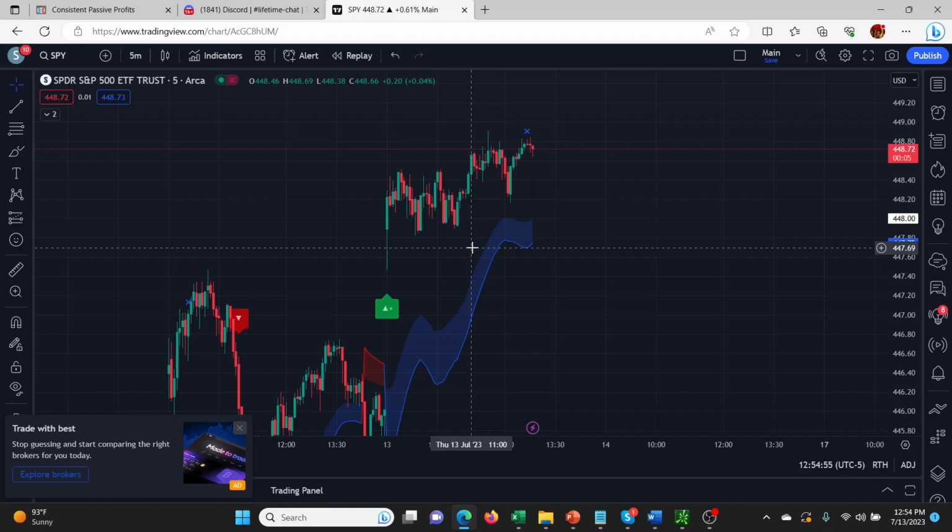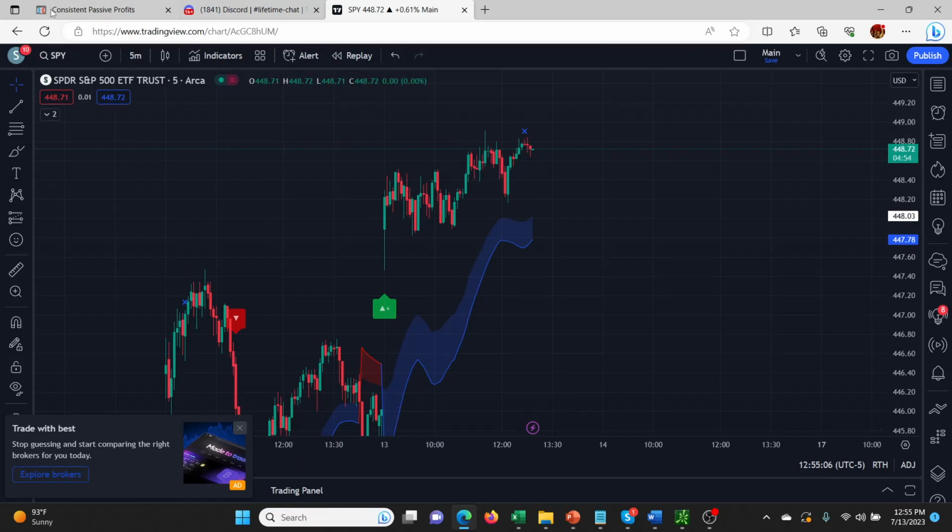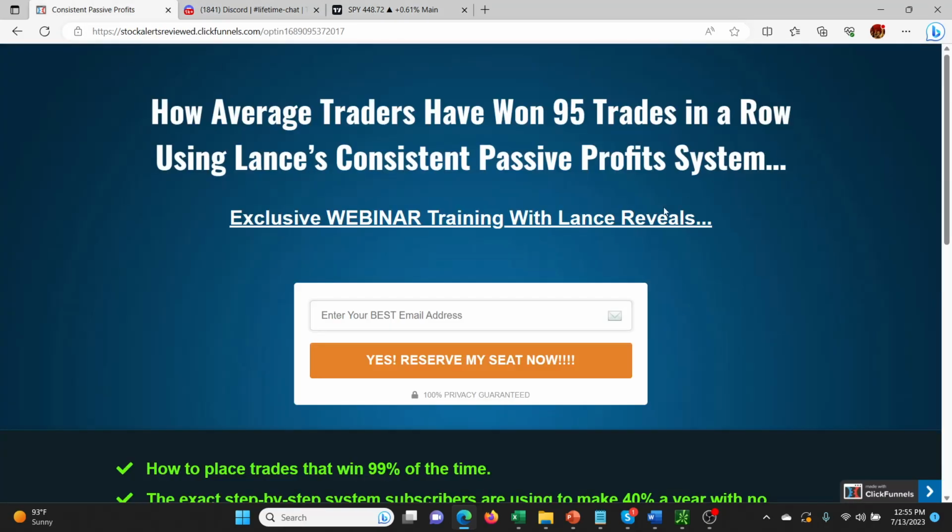But there's another key to it. If you take it to the futures level, so you do it on the futures, it is massively beneficial in terms of leverage, and the amount of capital you can use is much, much less than if you do it on, say, SPY. So, again, I've never lost a trade with this system. Lance taught me this. I wish I'd learned it 10 years ago.